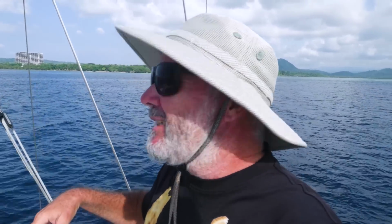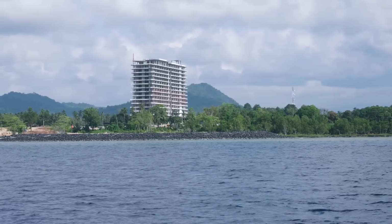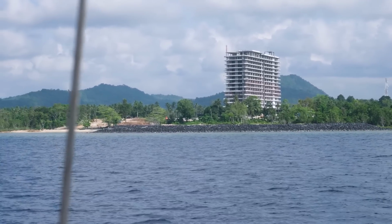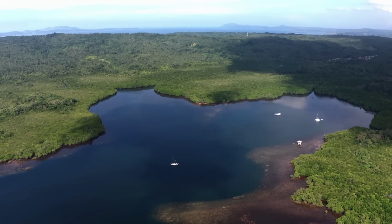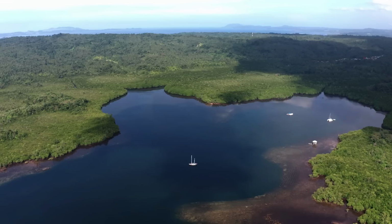Liz just said that looks like something out of Torremolinos. And when we talk about the positives of development, that's not what we had in mind. Anyway, we're going to be tucking in down behind here. There's a channel through the reef. In fact, you can see the reef that fringes all the way around here.